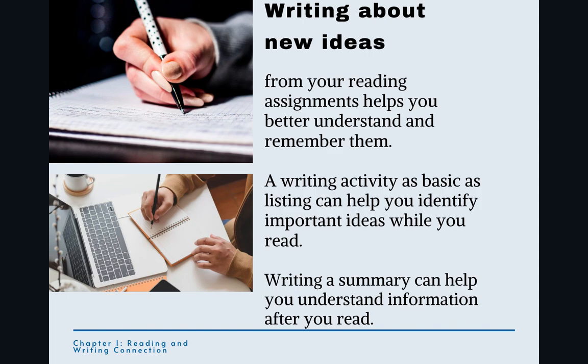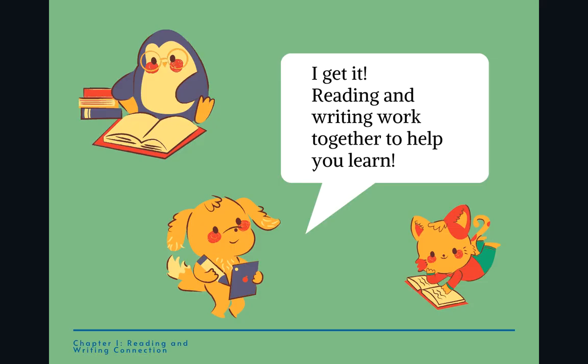Writing about new ideas from your reading assignments helps you better understand and remember them. A writing activity as basic as listing can help you identify important ideas while you read. Writing a summary can help you understand information after you read. So here I have these little characters saying, I get it. Reading and writing work together to help you learn.